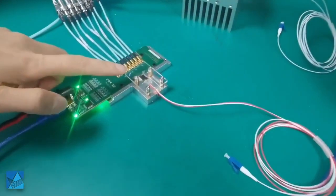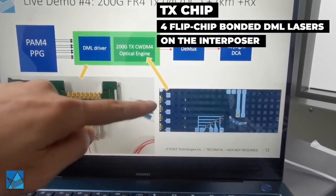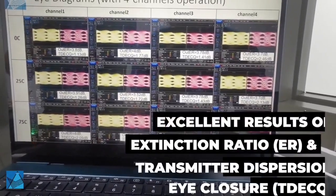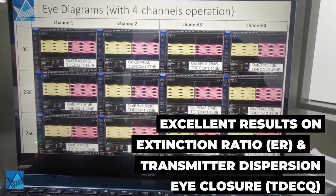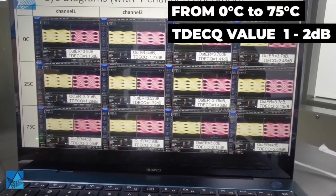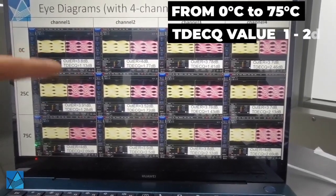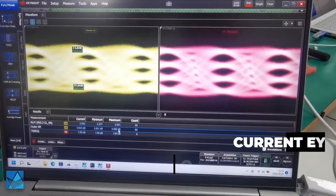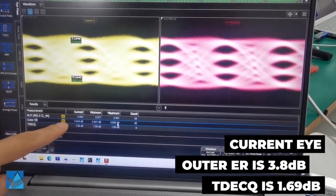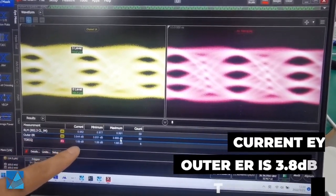This is the transmitter chip. This picture shows a better view of this chip design, which consists of 4 flip chip bonded DML lasers on the interposer. We are able to achieve excellent results on ER and the TXQ across the whole temperature range, which is from 0 degrees C to 75 degrees C. The TXQ value is between 1 dB to 2 dB, which is an excellent performance. This screen shows the current I that is running from the live system at the moment. The ER is about 3.8 dB and the TXQ is about 1.69 dB.